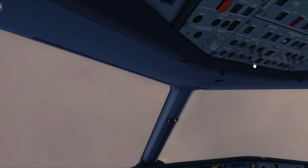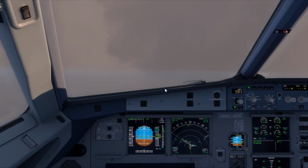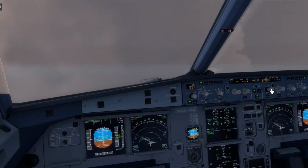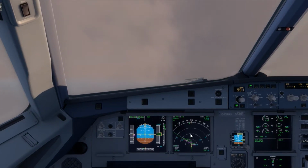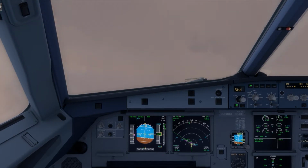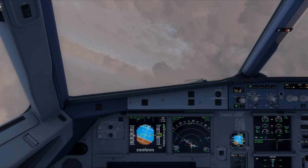Okay, so we can go through the taxi lights, turn offs, and we can also reset the altitude. It's set to open climb all the way up to flight level 370, and wait until we reach 6,000 feet. That's the transition altitude, so set standard pressure, and that's basically it. On our way to Munich, here we go.